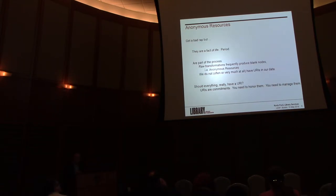Anonymous resources and blank nodes get a bad rap, but they are a fact of life, period. We didn't create them, LinkData didn't create them. In fact, they're written into the RDF spec. When they devised the RDF specification, they recognized that not everything would be able to be neatly identified with an HTTP URI or a URI period, and had to create the concept of an anonymous resource identified by a blank node.